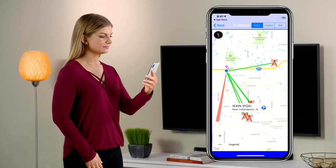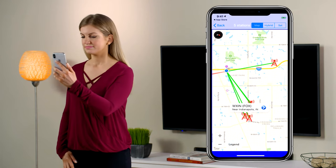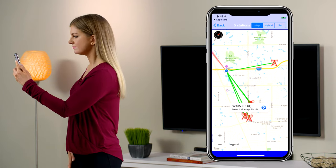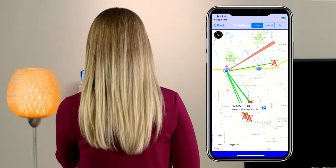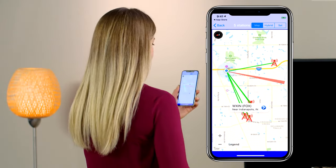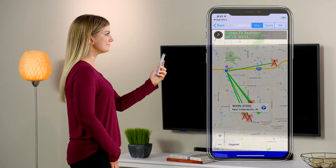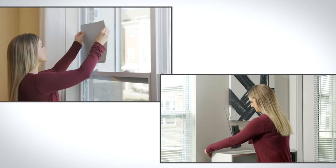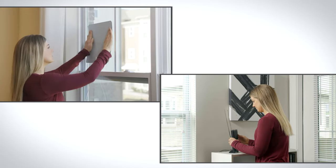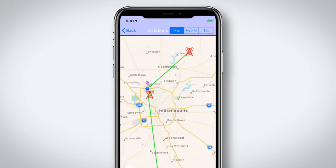Holding the phone vertically in your hand, slowly rotate your body in a circle. A wiper that corresponds to the direction you are facing will sweep across the map. As the wiper floats over a green channel line, the direction you are pointing at that moment is the direction of that particular broadcast tower. Placing your antenna in a window or near a wall in that direction will give you the best reception for that particular tower. The app also allows you to select non-network local channels and find their tower locations.